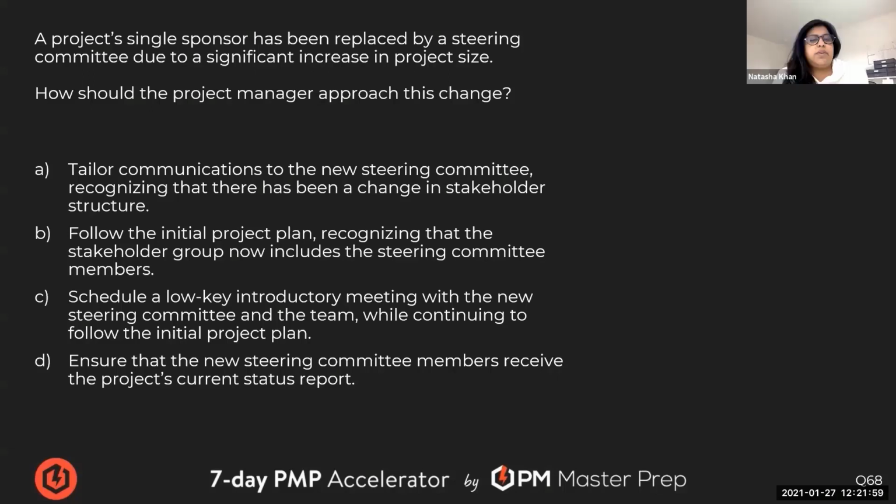Cool. All right. D: ensure that the new steering committee members receive the project's current status report. I like that one. But A says tailor communication to the new steering committee, recognizing that there has been a change in state. I think I like A as the best answer here. Okay, what makes A better than D? I like the tailored communication part, and it's being directed to the new steering committee, recognizing the change. D is just saying send the status report to the new members, which is good, but I think A is a better answer.